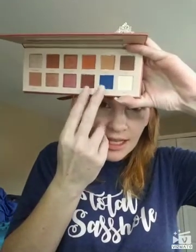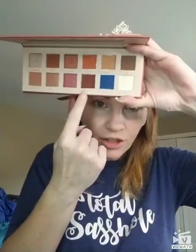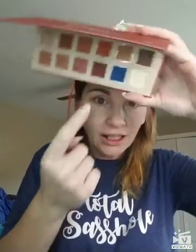Okay. Now for the bottom lash line, I got brown, another brown, and another brown, and then that blue. If I'm being real honest, that blue confuses the crap out of me because it doesn't really go with any of these other shades. Maybe these two, like if I did this as a transition and this all over the lid. Well, the blue's the one that excites me the most, so I'm going to use it anyways.